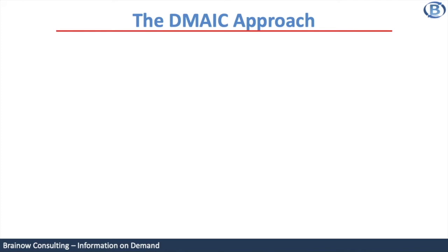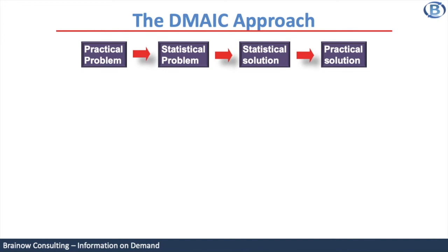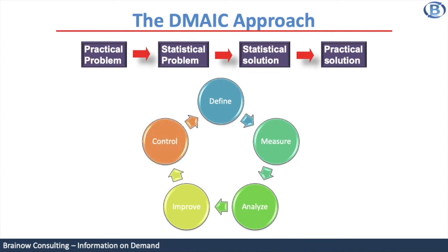So let us start with the DMAIC approach. Now how does this methodology work? You take a practical problem and then collect a lot of data around it, and you make it a statistical problem. With the data you reach a solution which is a statistical solution, and then convert that statistical solution into a practical solution. This is a very high-level, easy to understand approach of Six Sigma, and these are the phases: define, measure, analyze, improve, and control. In 5 phases we cover the entire methodology of Six Sigma, and do an improvement project through this methodology.